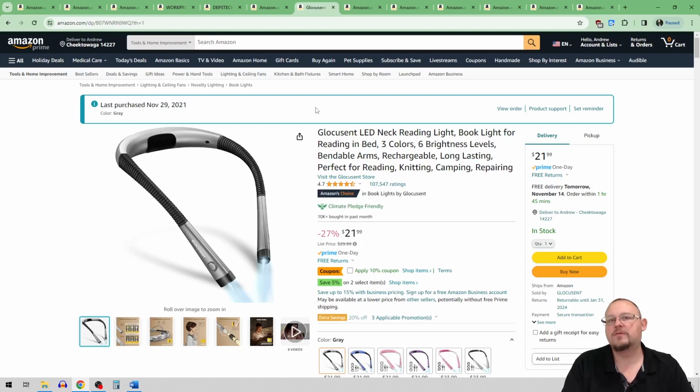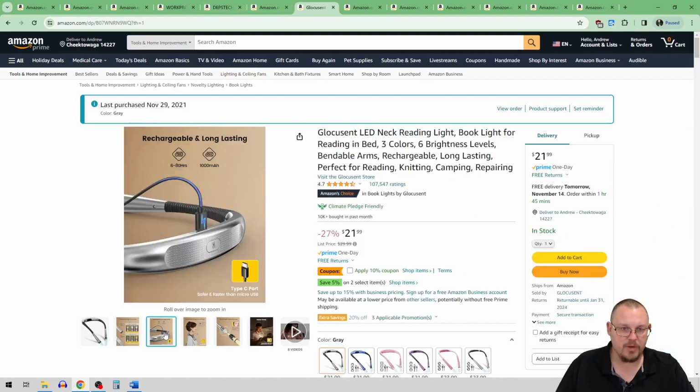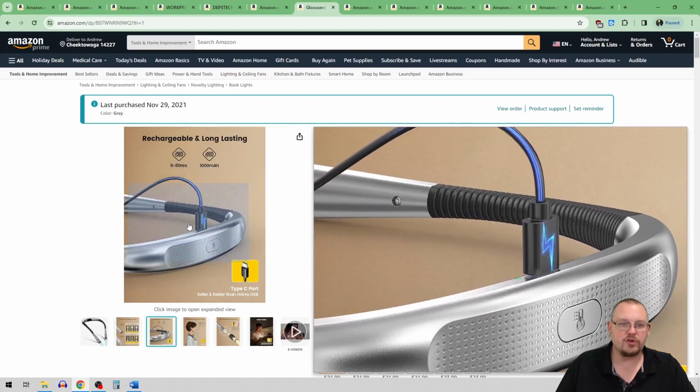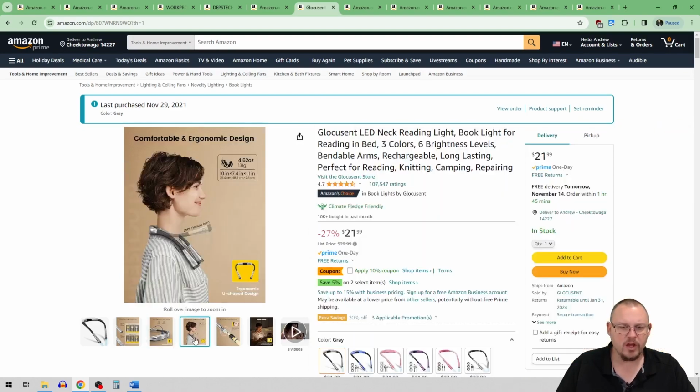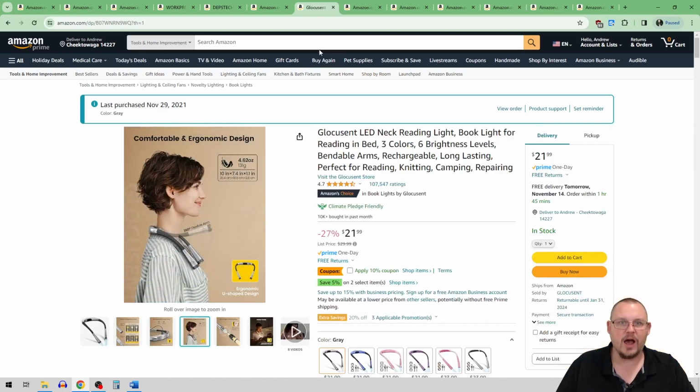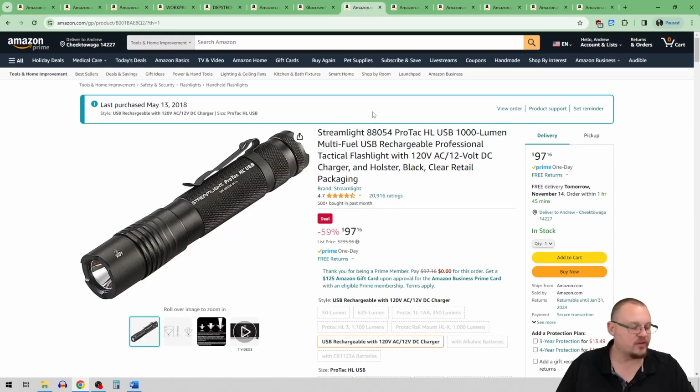There are a million different types of headlights out there, headlamps, neck lamps, whatever you want to grab. This is obviously the one that I'm currently carrying, but there are a ton of them out there. My recommendation would at least be make sure that you have some sort of a nice flashlight that you can use when you're out in the field. But the other nice thing about this is that it's USB-C rechargeable, which means that more than likely you're going to have a charging cable for this kicking around already, more than likely in your vehicle. And if you do happen to have one in your vehicle, it's a nice way to keep it charged all the time. Our next gift is another flashlight.